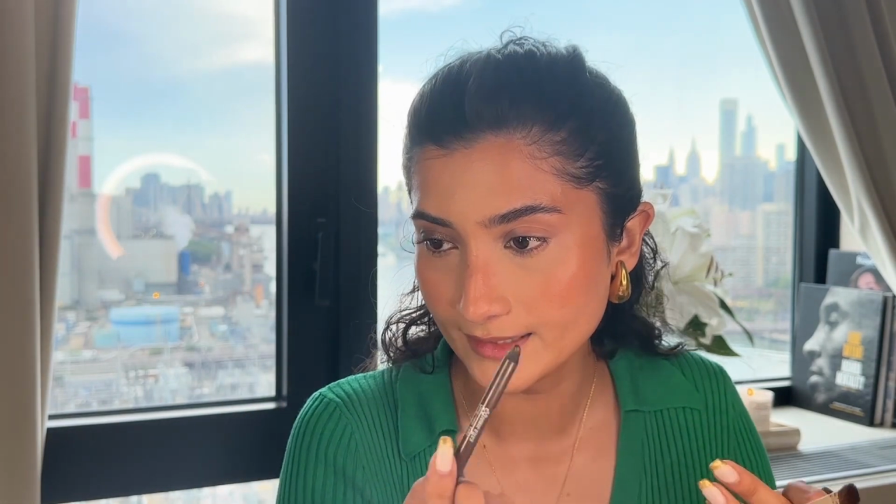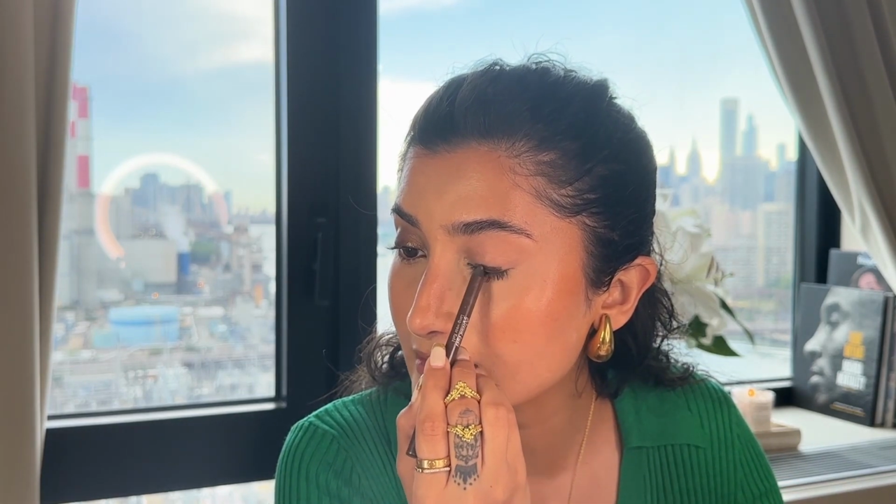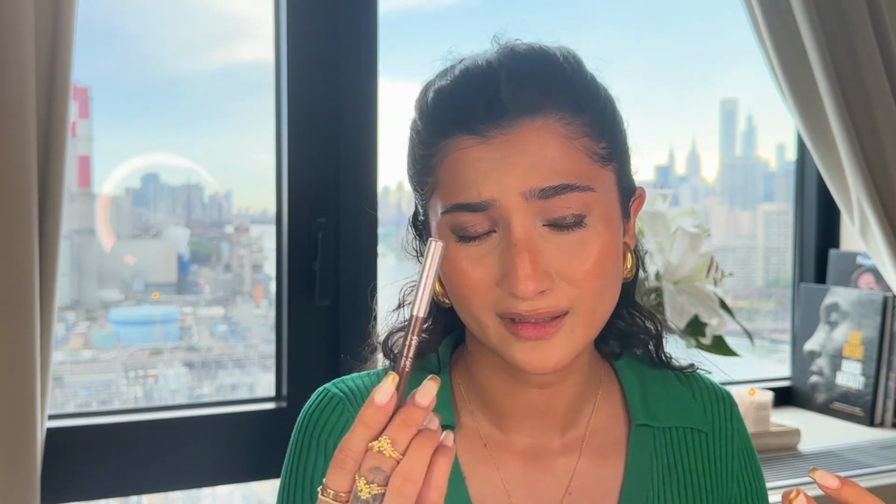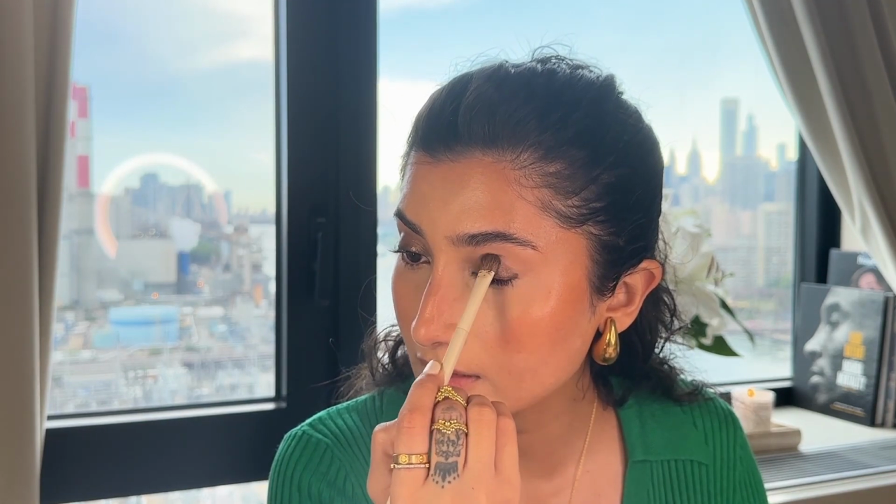This is going to act like a base for us, and I like to do both my eyes at the same time, one step at a time. This liner goes on like butter. It's so pretty. And it's not that expensive.